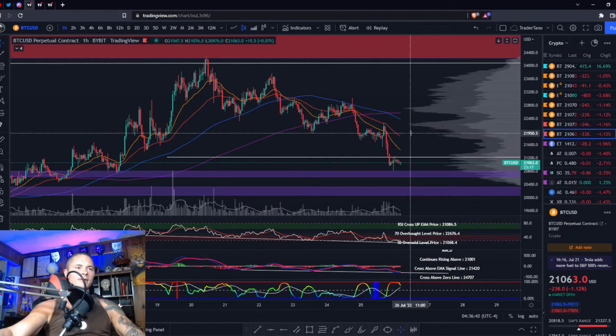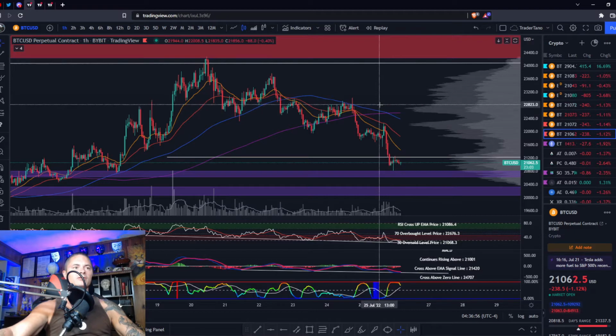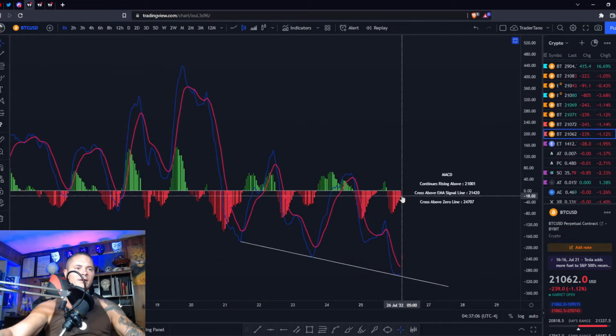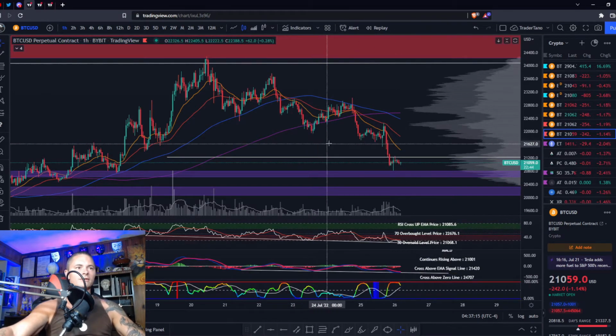Basically, we need to get back above the 50 in order to remain bullish in this VPVR level. Now, our POC, point of control, on the VPVR is coming in right where this 200 is. All our major moving averages did cross bearish, 100 cross the 200 to the downside. Right now your RSI is in oversold still. MACD below that zero line, but your negative momentum is decreasing on the histogram. So if we could start printing some dark green bars, that's going to look good. And if we cross that signal line, that's also going to look good.